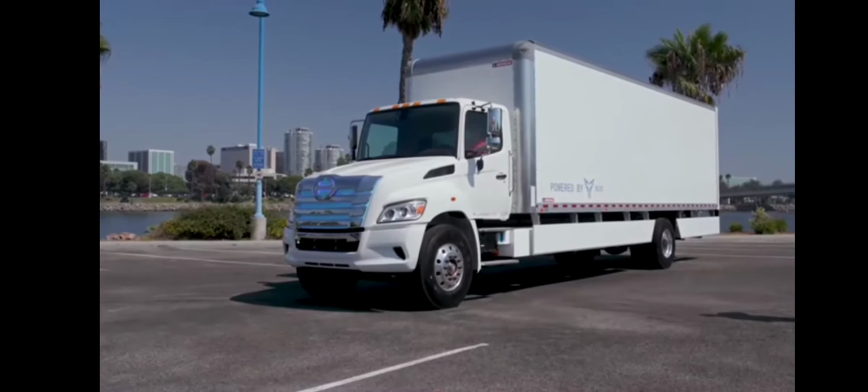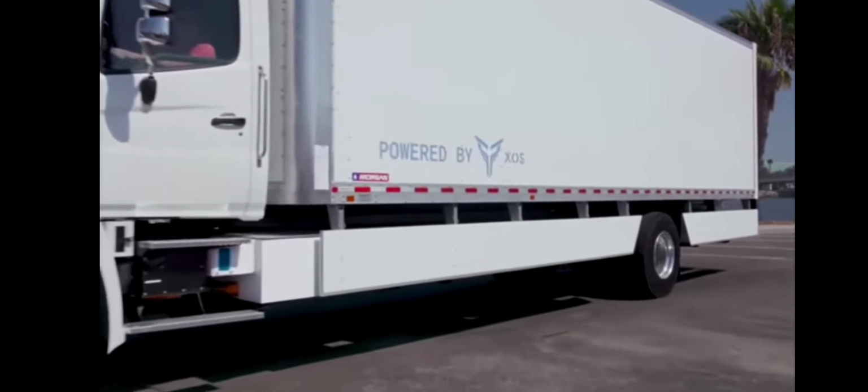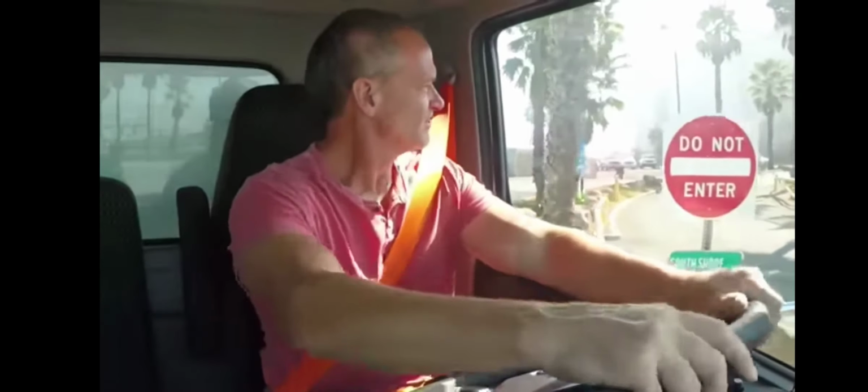All right, let's try this out. All right, let's get the Exos truck out on the road and see what we've got. A little bit different scale than the C Electric Staples vehicle. 30-foot box on the back. No load, but a little bit of weight.